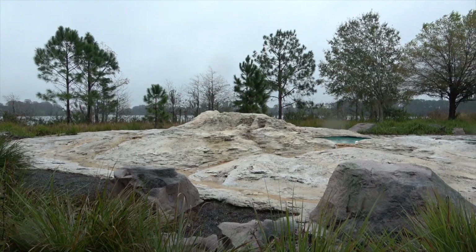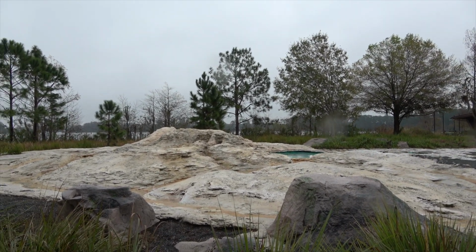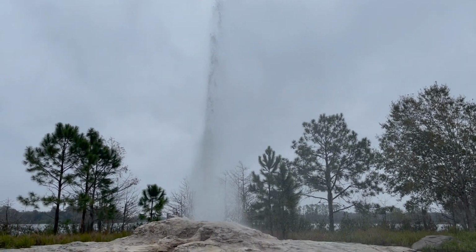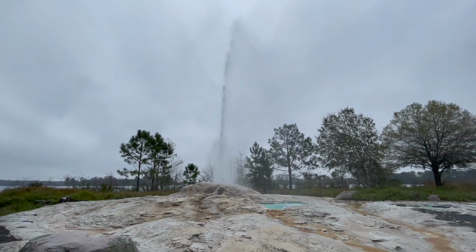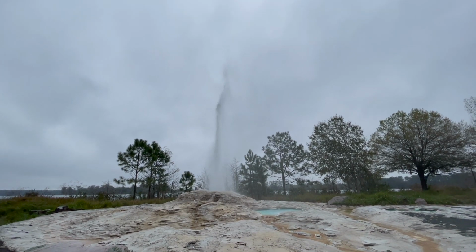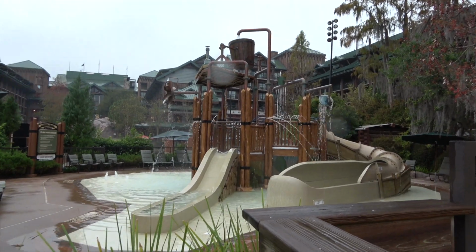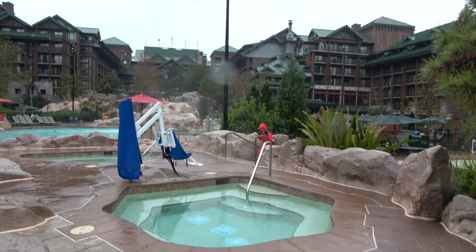The point, and this geyser goes off every hour on the hour. Here is the geyser, based on the one at Yellowstone Park. It goes off every hour on the hour at Wilderness Lodge. It can go higher, but because of cold weather, they're not making it go so high right now. But that is so impressive. Very young geyser.